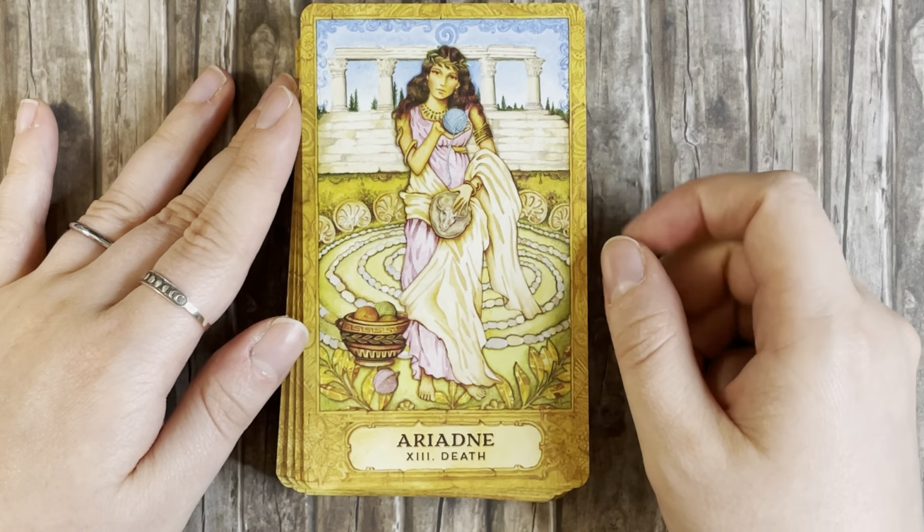The Phoenix as Judgment. Beautiful. Rainbow Phoenix. Okay, Psyche as the World. Look at that cape. I mean, Joseph and his Technicolor dream coat can go hide themselves in a cupboard.